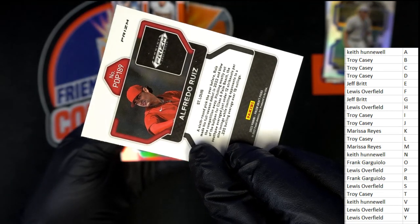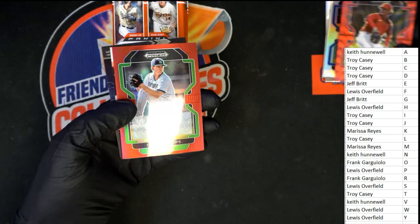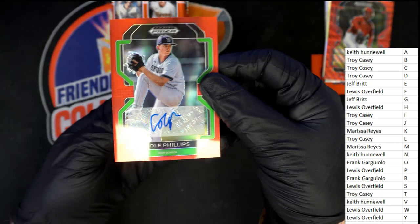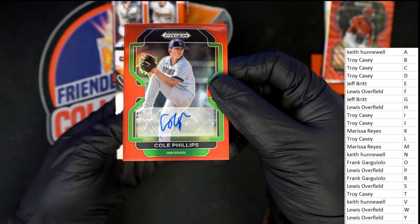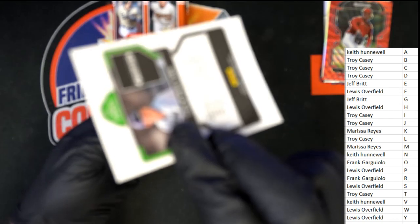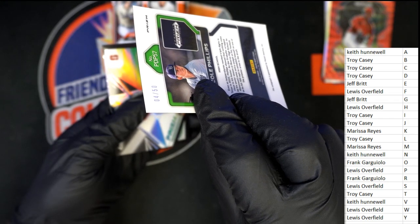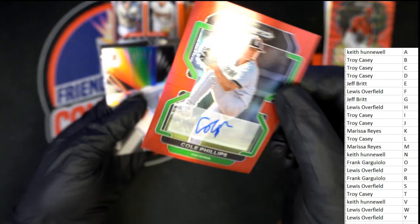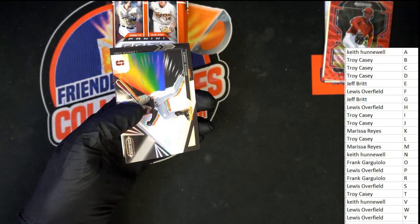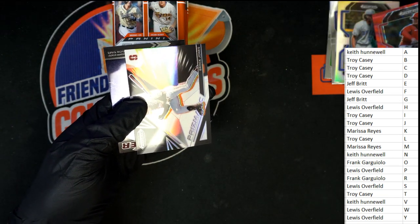So here's a Prizm. Cole Phillips comes out of here. Nice autograph. Cole Phillips. Lewis O. You pick up an auto. It's 4 of 50 on this Prizm. Very nice.